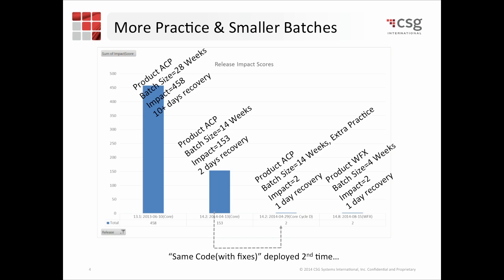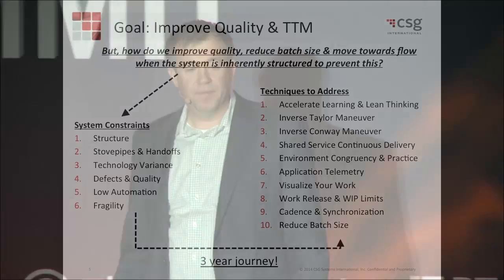That 4-week batch is another product set, but again, you'll see that order of magnitude by having that smaller batch size and the agility of releasing that code to production.